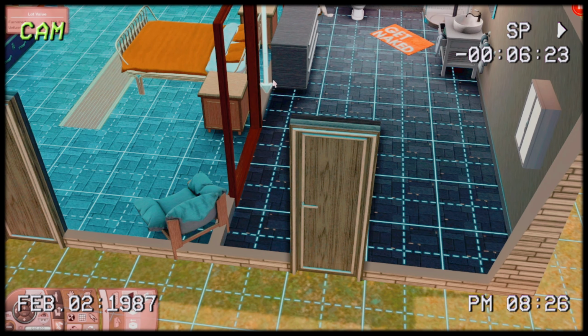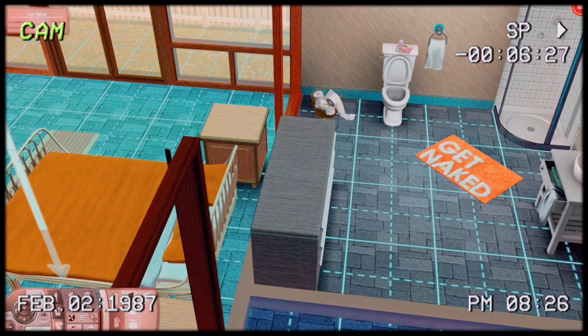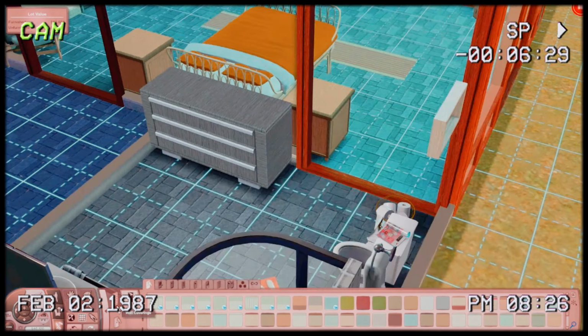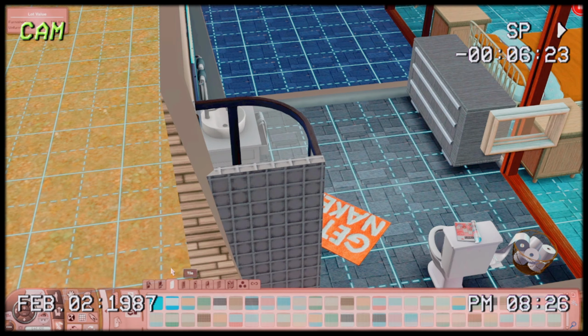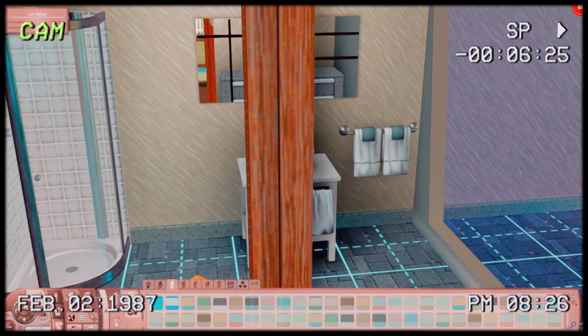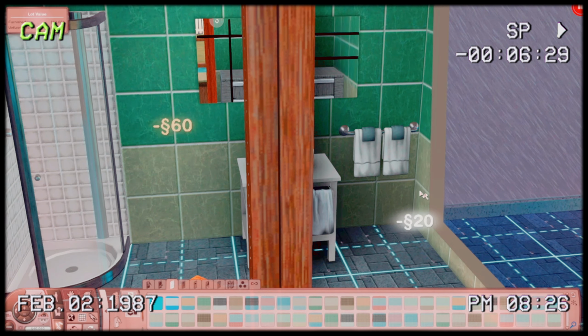But what that does is that ensures that you can go into the collection section of Build Buy and just find the sets. There can be like a kitchen set, a bedroom set, a living room set, a clutter set. And you can use the different sets, mix and match them to get the desired look.